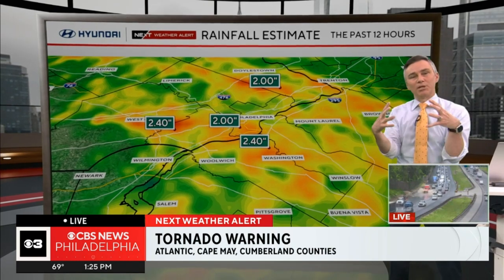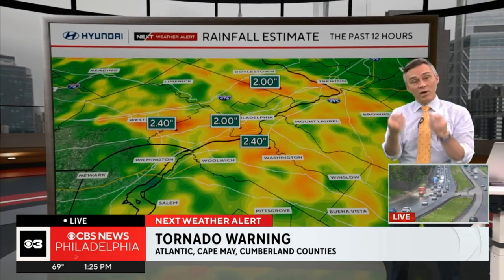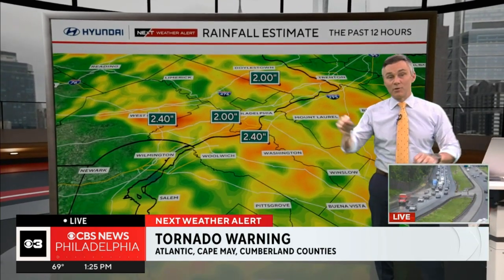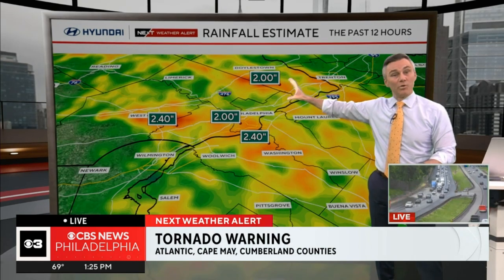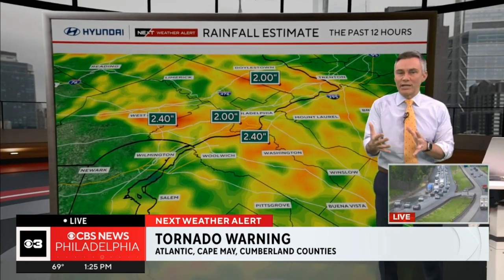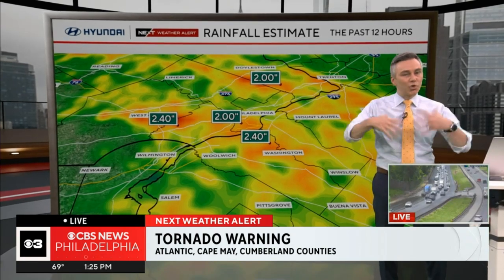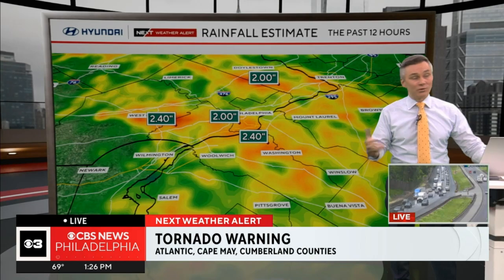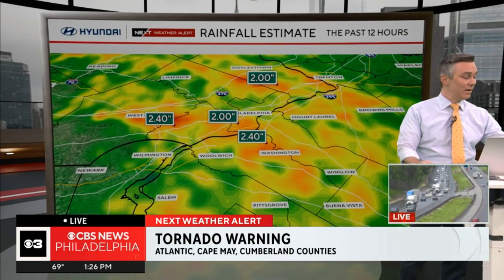And again, you get that much water on top of what we already had, a saturated ground from all the rain that we had this week. Keep in mind, some of you folks here in this area, Trenton, over to Bucks County, Burlington, down to sections of Gloucester, had 2 to 4 inches of rain just on Wednesday. So your ground is very saturated, and you get the water on top of that. It's just got nowhere to go. So that's why these reports continue to come down.